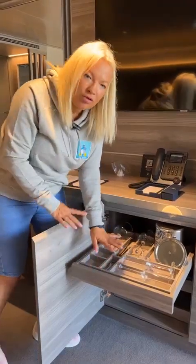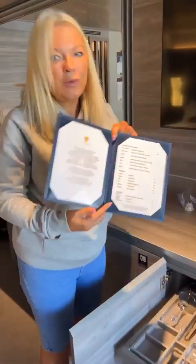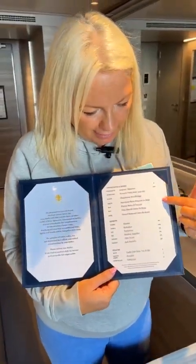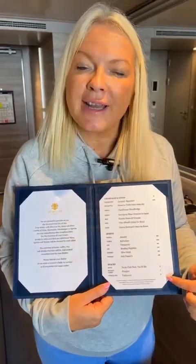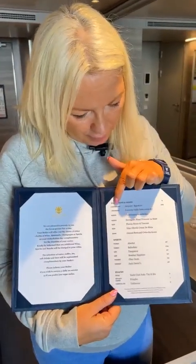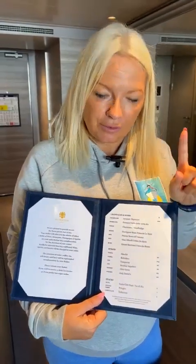Now I bring you to this drawer because as a Yacht Club guest you are given this. Now what you are entitled to is to order one of these bottles. Now it is included in the price of your cruise. So for example, I'm going to be ordering a bottle of champagne. It's classed as €100, but that is included, but only once.